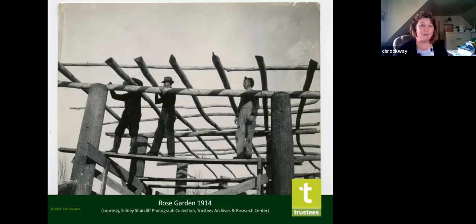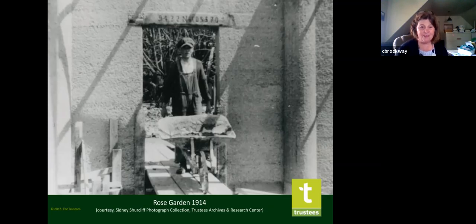I also want to pay tribute to the artisans, the carpenters, the stucco workers, the masons that created Shurcliff's design. We've got an incredible collection of wonderful photographs of the garden being constructed. And here you see a number of carpenters laying the poles for the pergola roof in the garden. Here's one of the masons with his wheelbarrow coming in and bringing in either more stucco or more mortar for some of the masonry work.